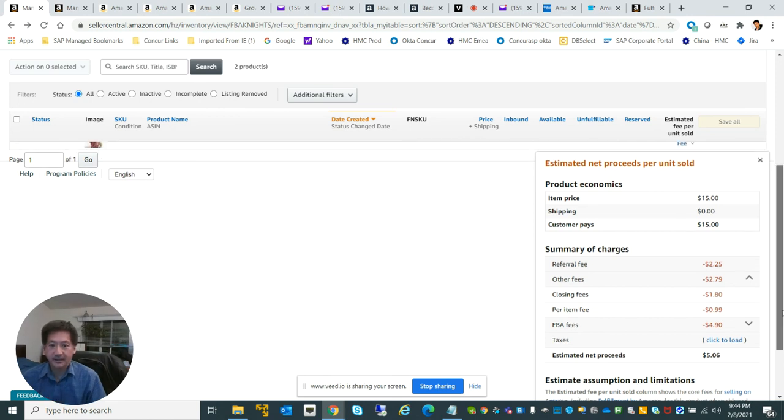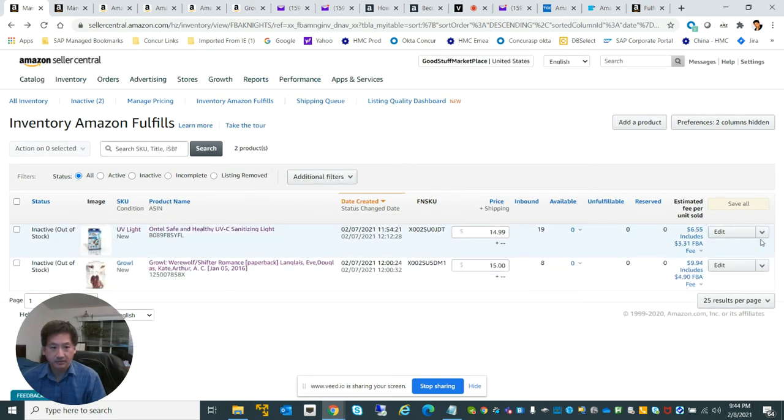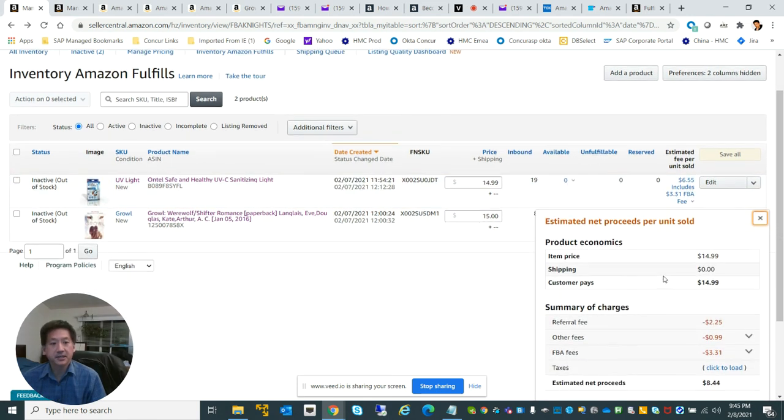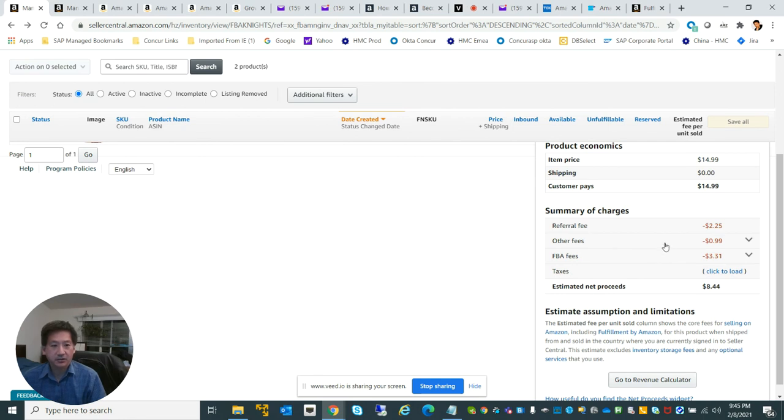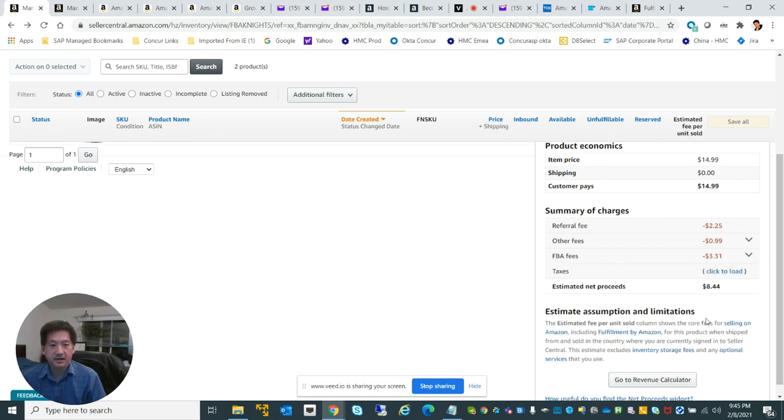Now, if we go back and look, let's see whether it's finally updated to 14.99. Oh yeah, it's updated to 14.99. We can see that the only fee, the 225, is 15%, and then the only other fee is just the 99 cents per item fee, and then the FBA fee based upon the size, and that's it. So I'll get $8.44, and if I manage to sell all of those units, my 19 units, then I will make 160 bucks.